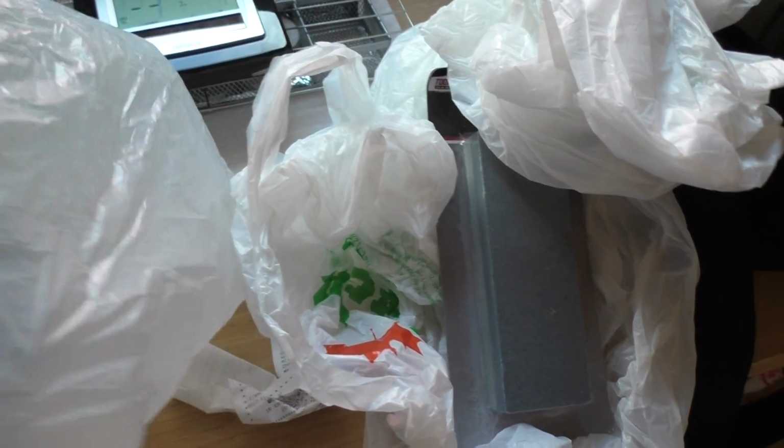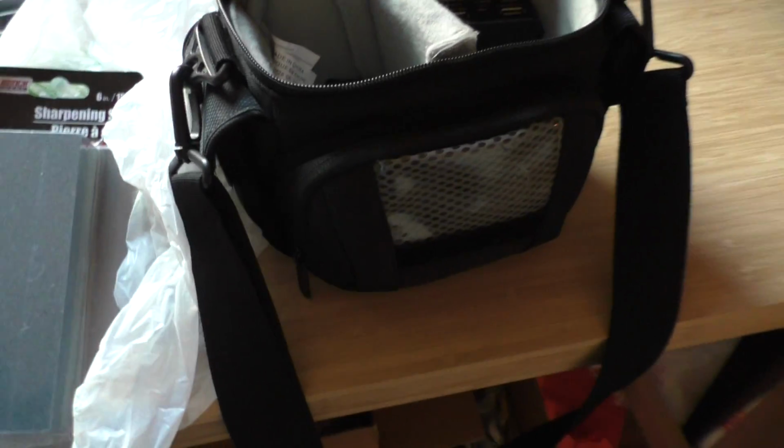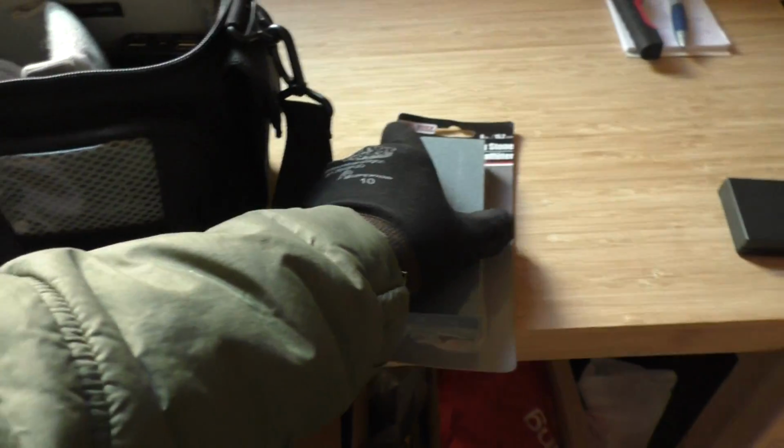Look at the bags, it's ridiculous here. Here's my multi-tool. I gotta sharpen the knife on it, the blade. So we'll do that. I'm gonna throw all these bags back inside of there because that's ridiculous.